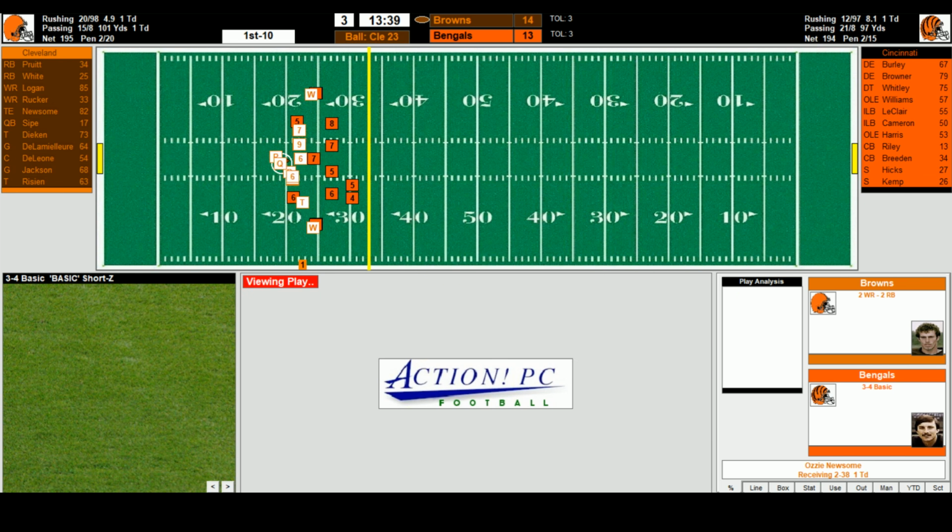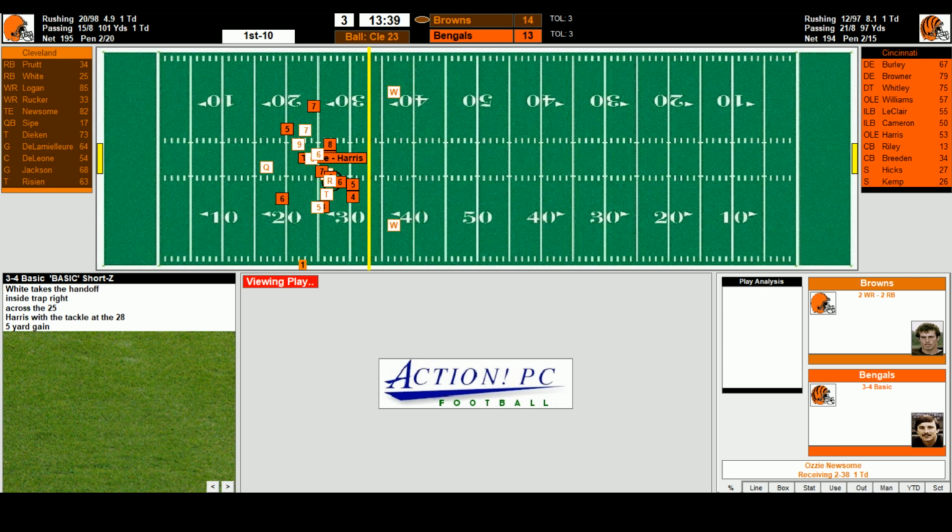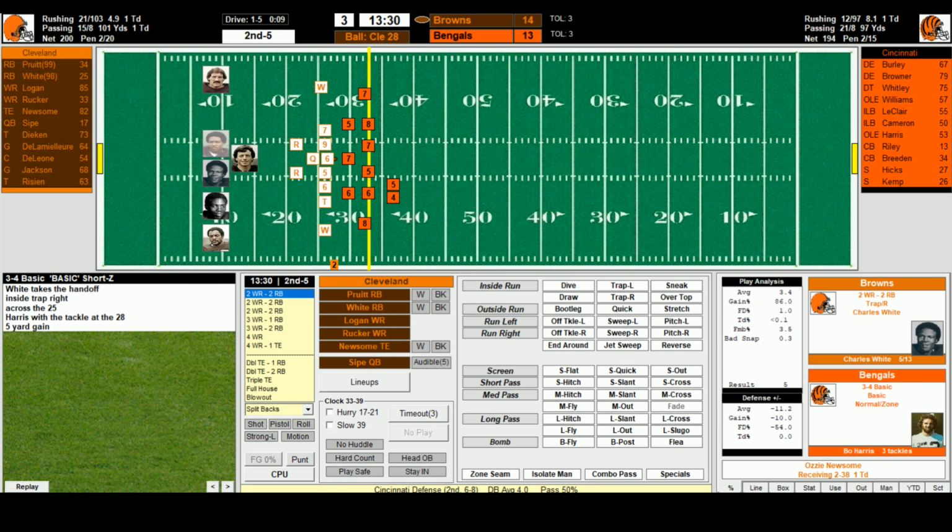Charles White. Trap right. 1st and 10 from the 23. 25. Harris with a stop at the 28. Give him 5. He was a 1,000-yard rusher, so the game lists him as the tailback. But they're split, so you can go either way.